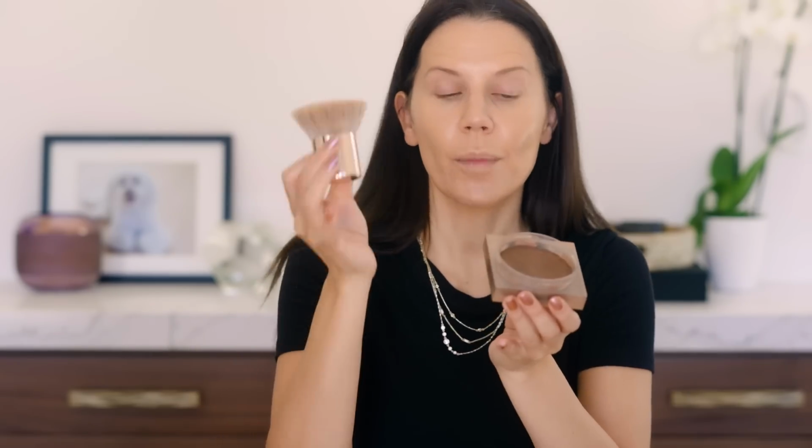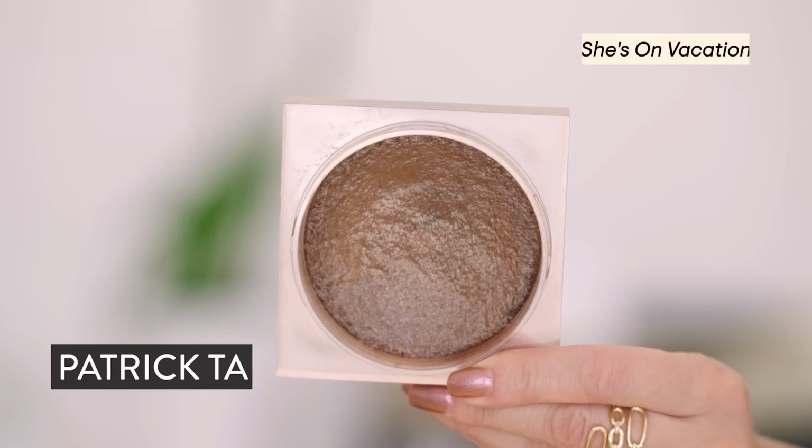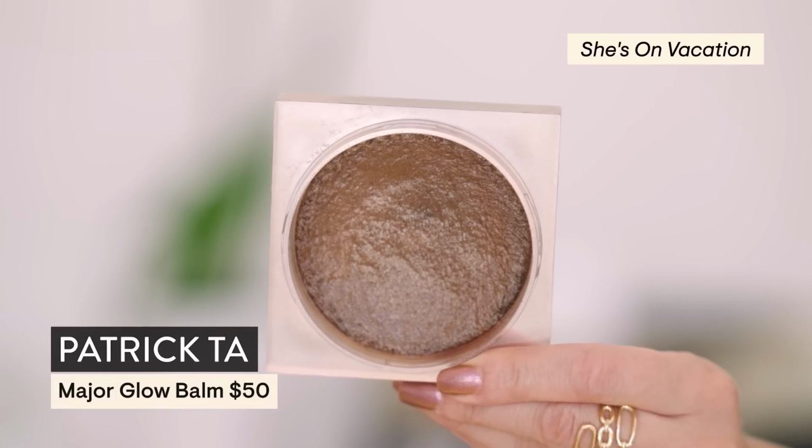What I'm gonna do now, because I feel very much like my neck and my face are not entirely matching, is use this brush from Patrick Ta and the Major Glow All Over Glow Balm, which are incredible. What I like to do is get this down on the neck and then take a little bit of whatever foundation I have used and brush it over, not so you have a full neck of foundation, but just so it matches a little bit.